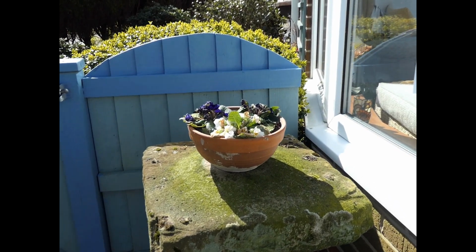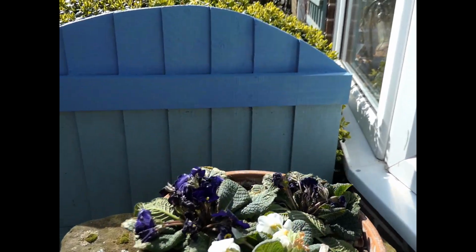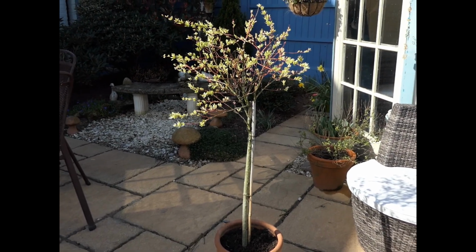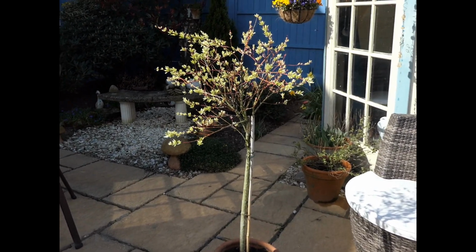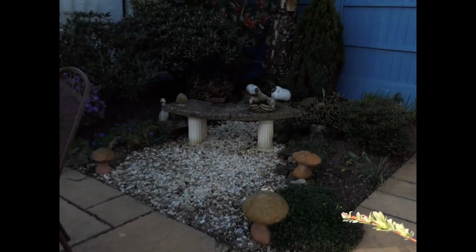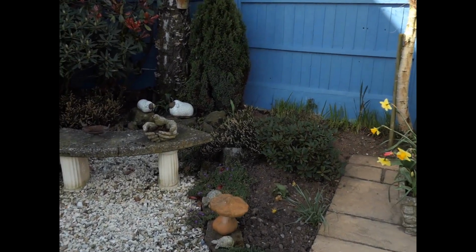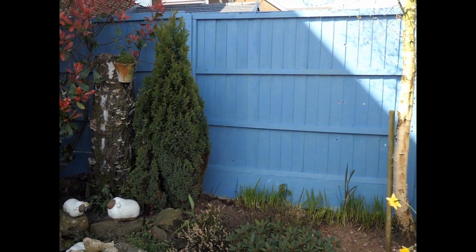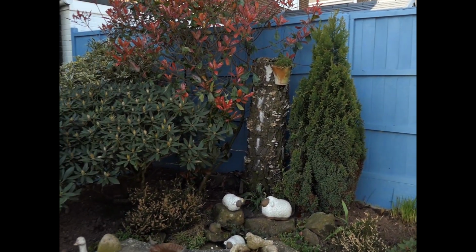And a nice one of primroses. Here we have the willow tree that Melissa gave me for my birthday last year, looking very good. And now a corner that's in shade, a good chance to see my newly painted fence done by Grey.